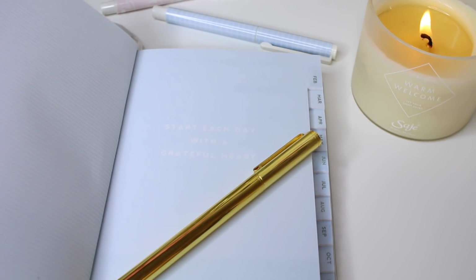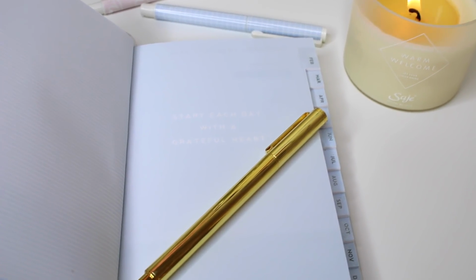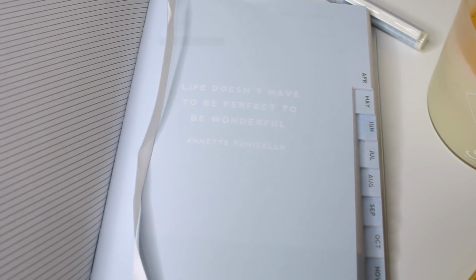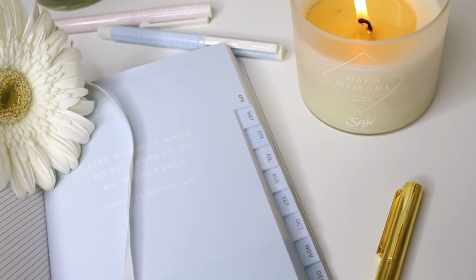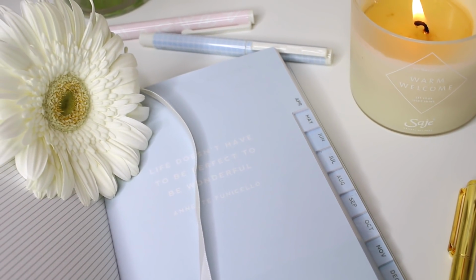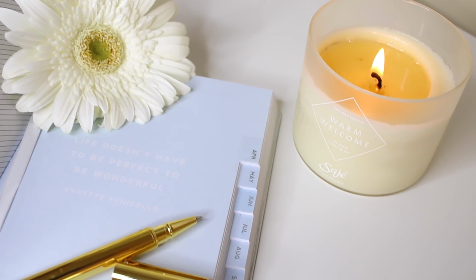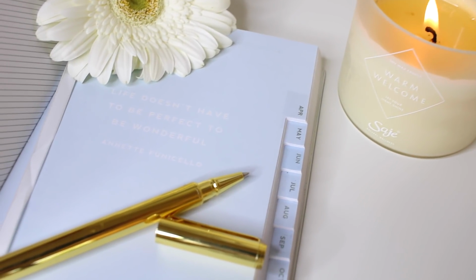And another thing I really like about this diary, you guys know that I'm always looking for some extra inspiration. I have my vision board on my desk, and every month has a little chapter divider or a month divider with a beautiful quote, and I really do love that. That's something that I really like about KDK, is it's full of inspiration and it's just a really feel-good kind of brand.